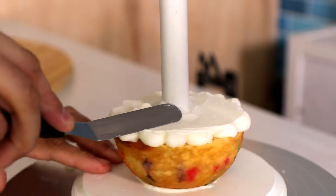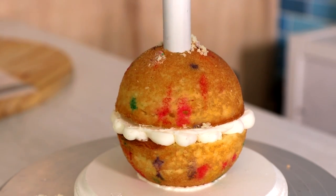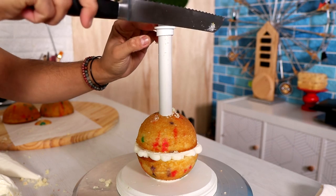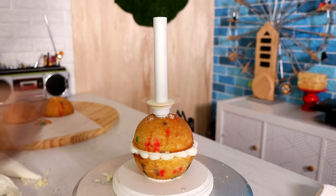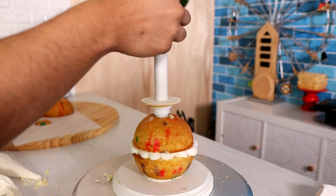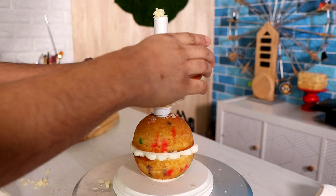So I'm just stacking my cakes like normal with my PVC pipe stand system. And you're gonna notice that the belly part of this isn't made with a 3-inch half dome cake, which is what I usually use. I'm using a 4-inch half dome cake. I really want this guy to be plump, very pudgy. He just ate a ton of bananas, you guys, and his belly is poking out.